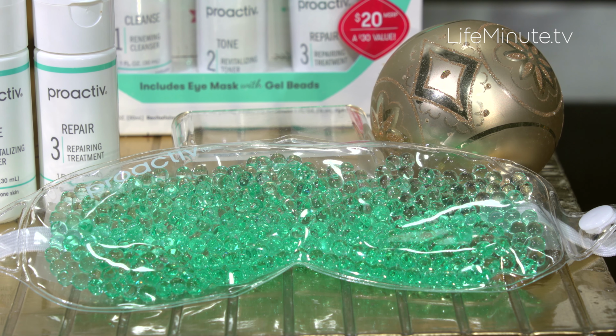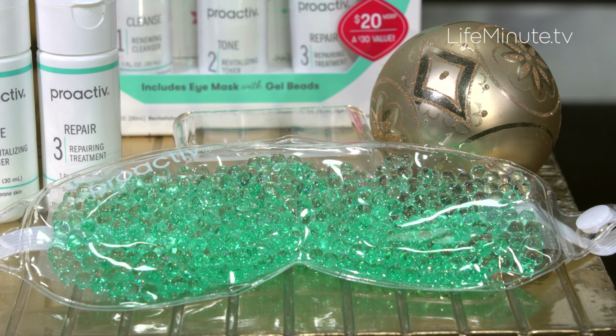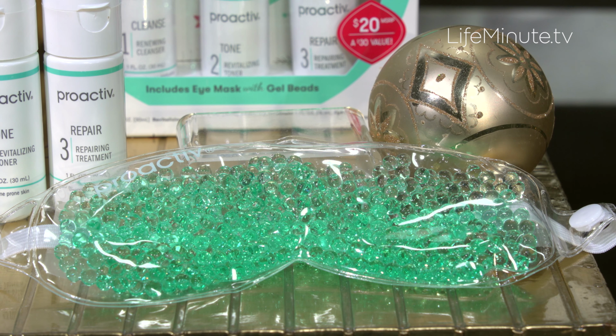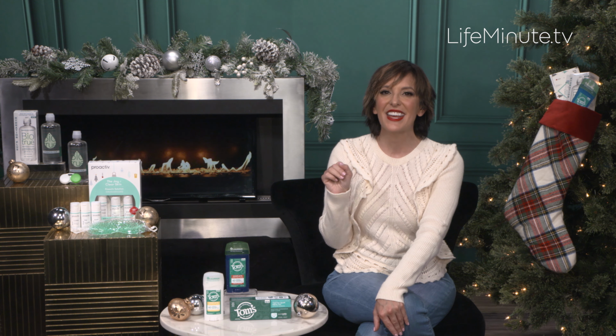And it comes with a cooling gel bead eye mask that's just so nice and soothing, helps alleviate puffiness. Just a perfect post-holiday treat. I love this kit. It's exclusively at Target through December 25th, and even better, it's just $20.